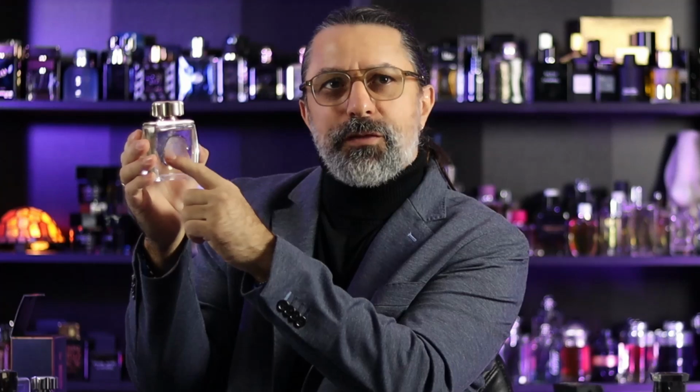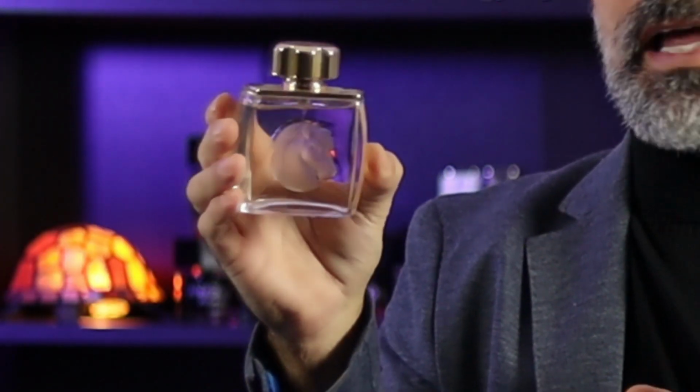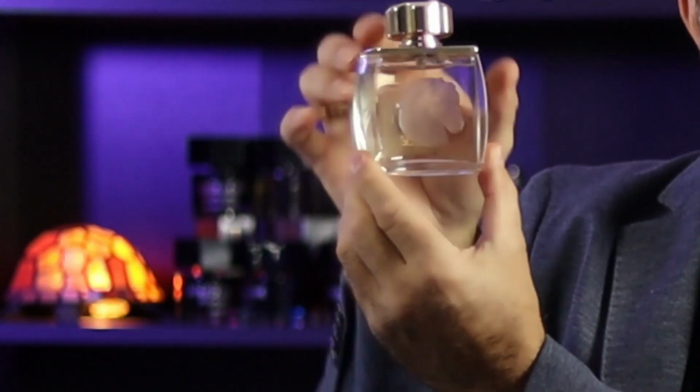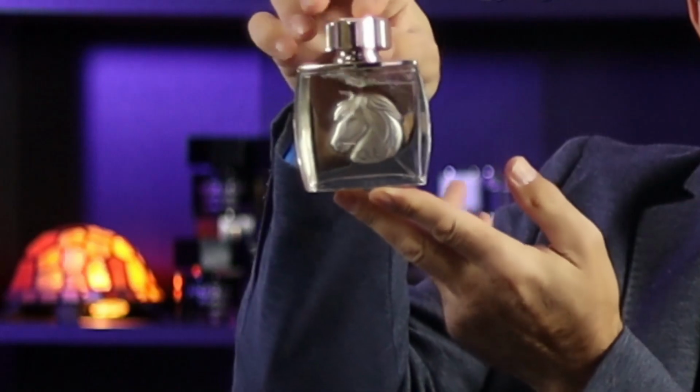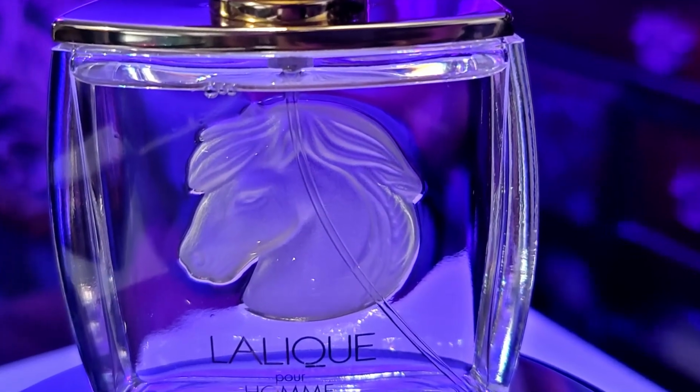See, this is actually a relief. It is cut out of the glass. And of course, Lalique is a glass manufacturer, so they have all the tools and stuff to make that work. And this is actually backwards. So on the shelf, you would have it this way, and it has a beautiful horse sort of shining through it. It's actually wonderfully done.